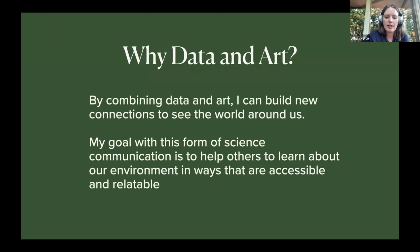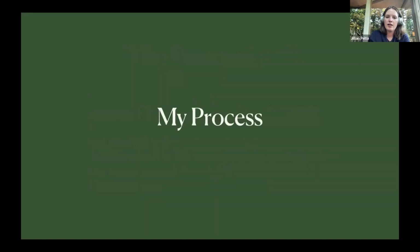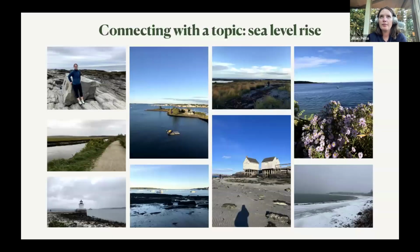Let's see. So I'm going to show a little bit about my process in making these works, as a way to show one final painting. And a lot of times when I'm making a painting, if it's just a painting that I'm choosing to make, just designing it all, like this example, because a lot of times I do commissions or I work with a research group to make art for them. But either way, there's a topic I'm going to be connecting with.